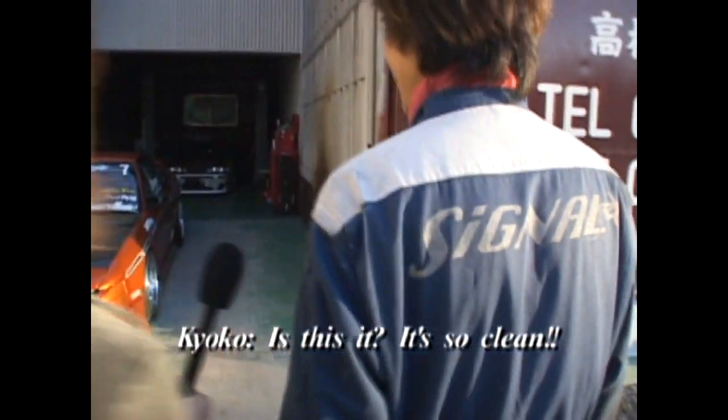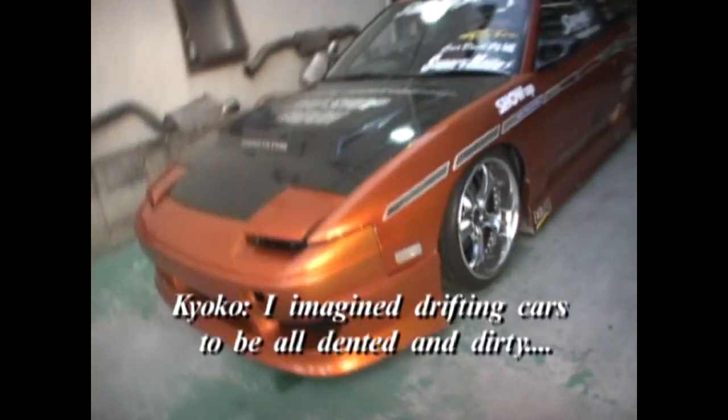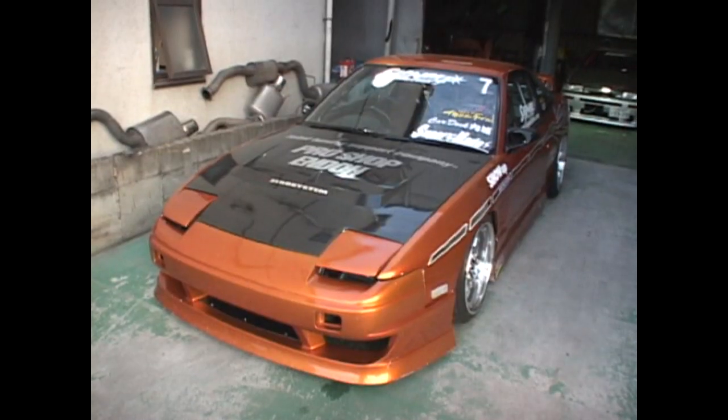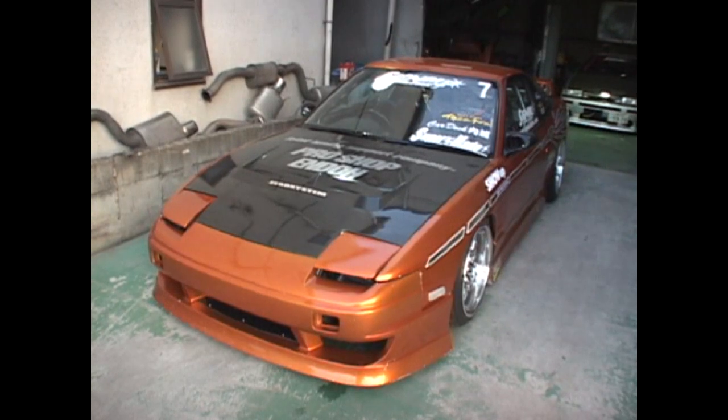これですか？はい、これです。またすごいですね。 Yeah, I try to keep it clean as much as possible. I want my car to look good as much as it runs good. 私のイメージだとドリフトの車ってなんかボコボコ。そうですね。It used to be like that, but in these past couple of years, people started to really clean up their cars. Appearances is as important as the car's performance.